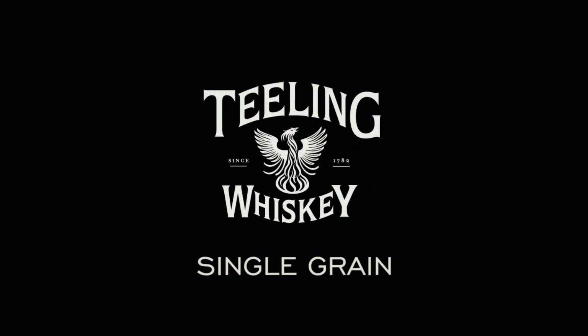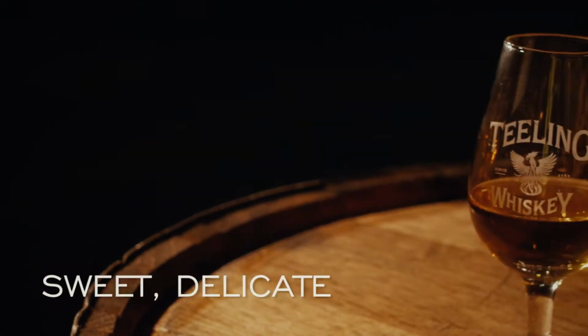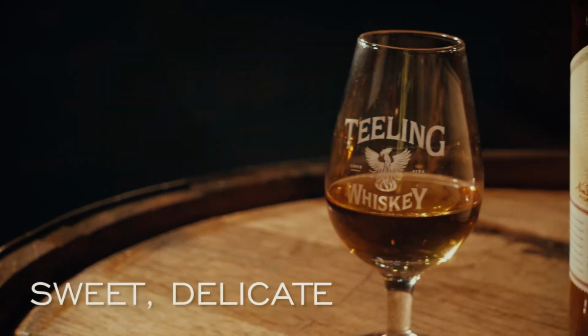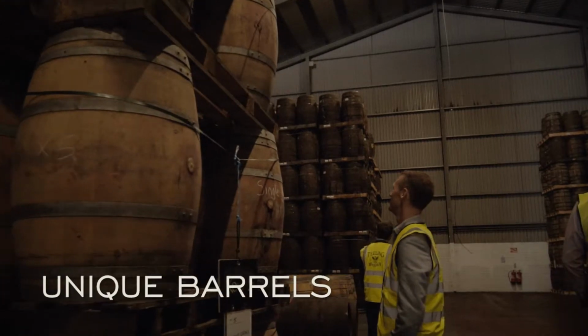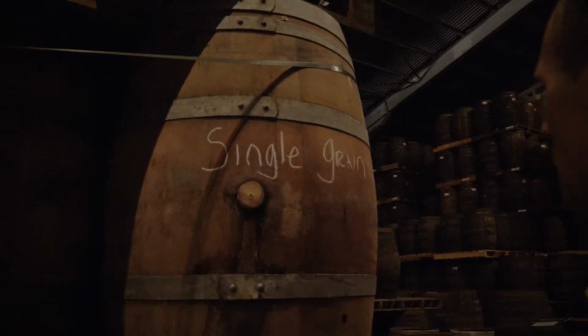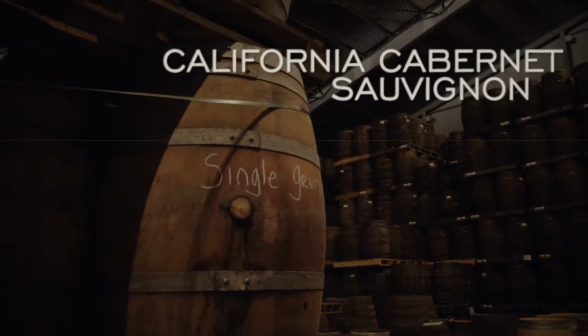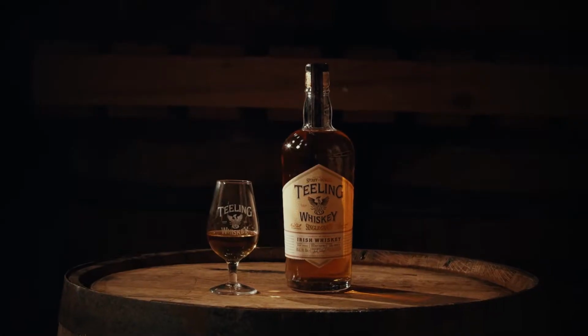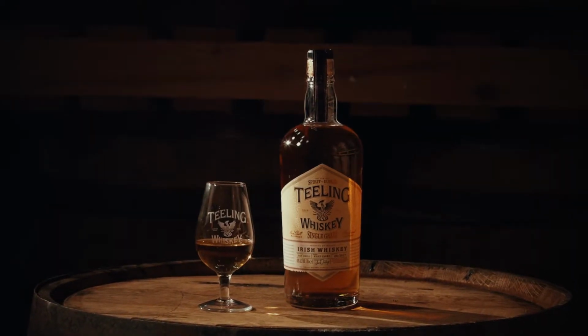So what you normally get as a spirit from a single grain whiskey is very sweet and it's very light. And we found that if you put it into unique barrels, that's a beautiful template that you can layer on top of all these extra flavors. We found out that in particular, Californian red wine barrels, and in particular Cabernet Sauvignon wine barrels, worked exceptionally well to produce a very unique style of whiskey. And the TEELING whiskey single grain was born.